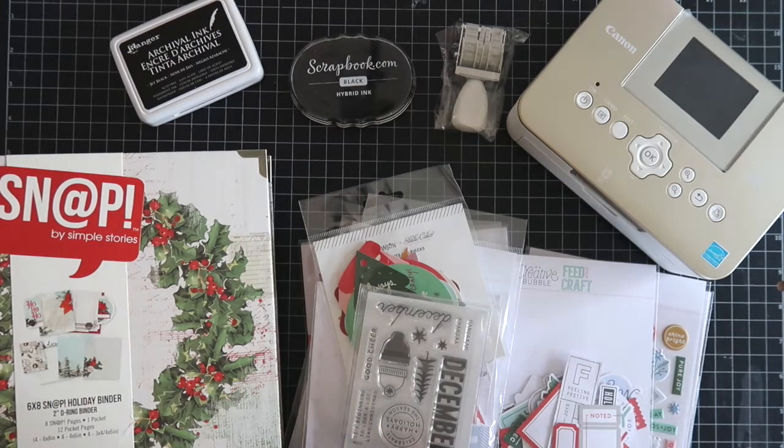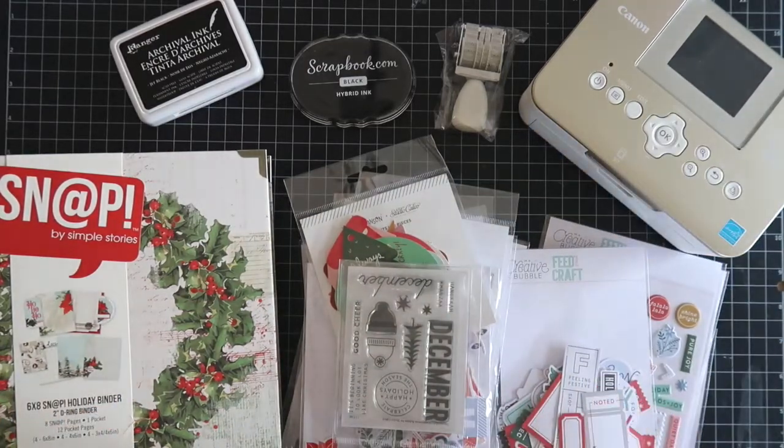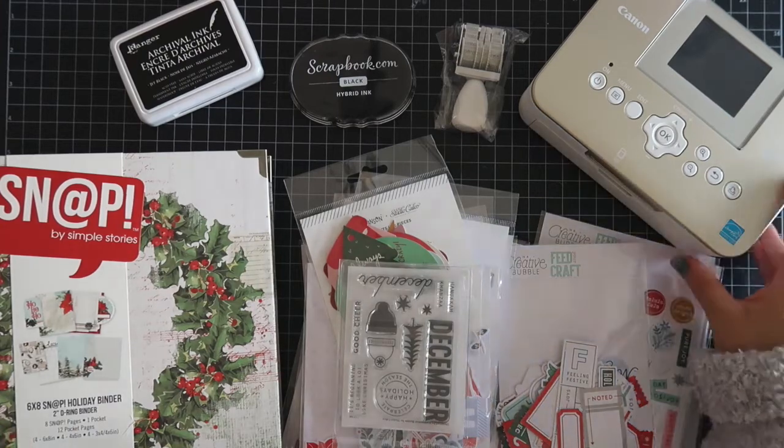Anyways, this is my December daily items that I'll be using. This is obviously not everything I'll be using, but I just wanted to do a quick run through of all the stuff I will use. If you're new to December daily, it's essentially documenting your holiday season. I start from Thanksgiving until January 1st because that's where all the holidays are, and I just like to document the holiday season. So that's why I do mine beginning at Thanksgiving. You do it the way that works best for you, and just have fun with it.